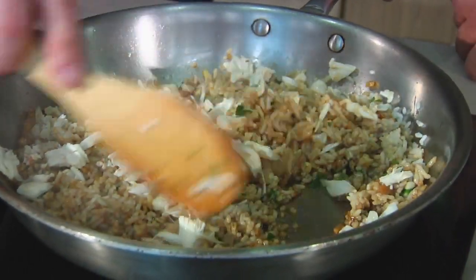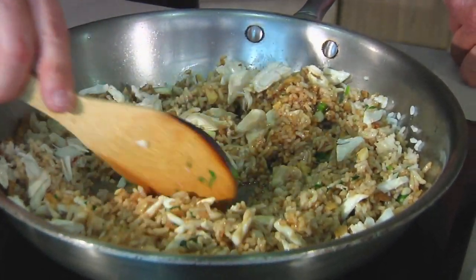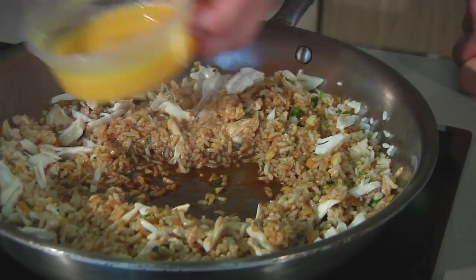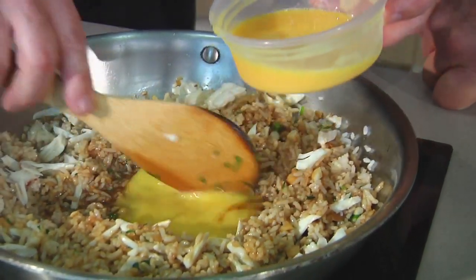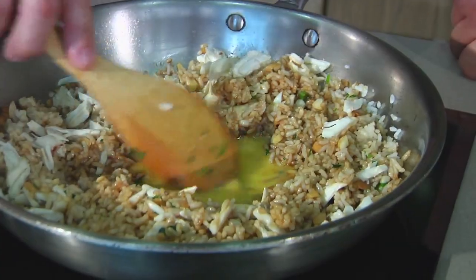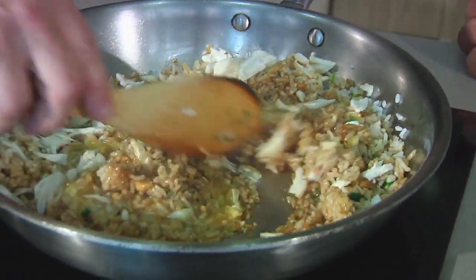Now with fried rice, there's egg in it, so we're going to make a little room here in the middle and put some egg in there. It's a whole egg. You let that cook, and as it cooks, it breaks up into little crumbles. Then we mix it around, and it absorbs a lot of that flavor. It's phenomenal.